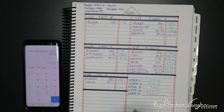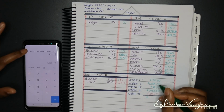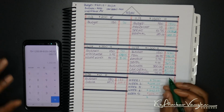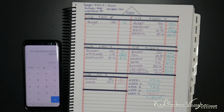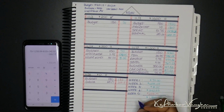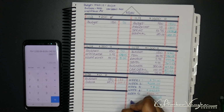Did I do this right? Yeah, I did. Okay. So that means that we're left with a surplus of $1,350.49. So out of that, what I want to do with the money, I definitely want to double up on my sinking funds this month. So we're going to do $700 to the tax sinking fund.